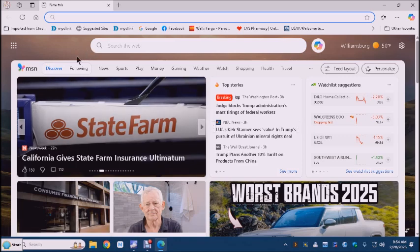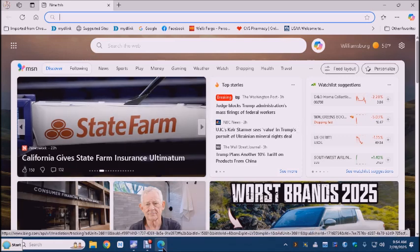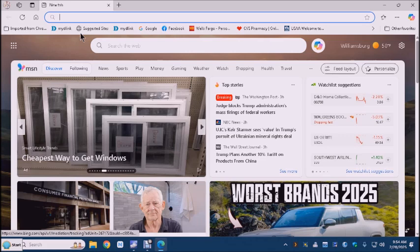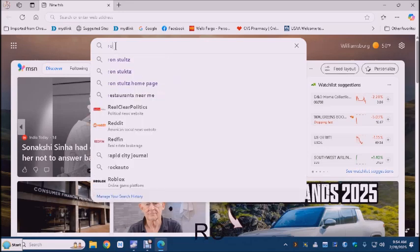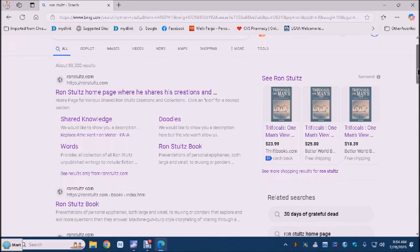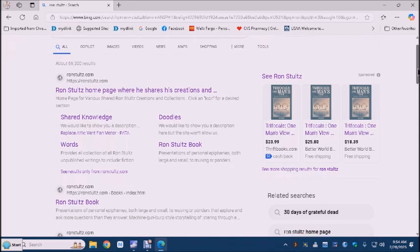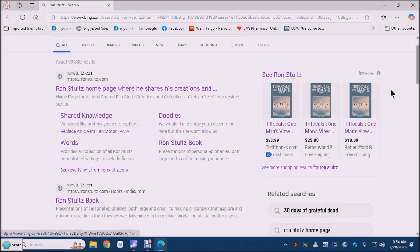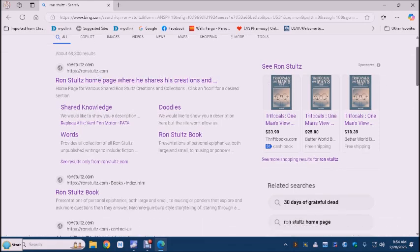Okay, here I am. I'm using Microsoft Edge. I don't have Google up, I have Microsoft Edge. This is what Edge looks like for me. And here I'm going to do a search on my name. And this is what comes up. My website is on Bing, on, I always forget it, Microsoft Edge, okay. It is on there, and you'll see here is my homepage. That is the correct homepage address, and I also have a published book, and those are listed over there.